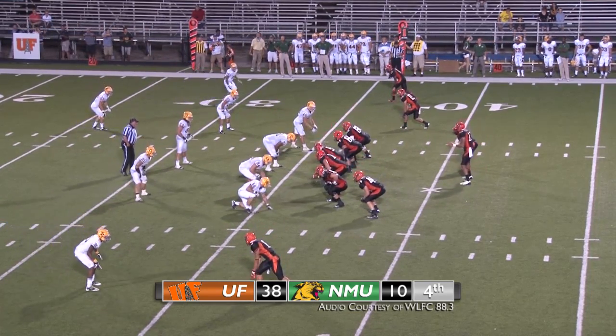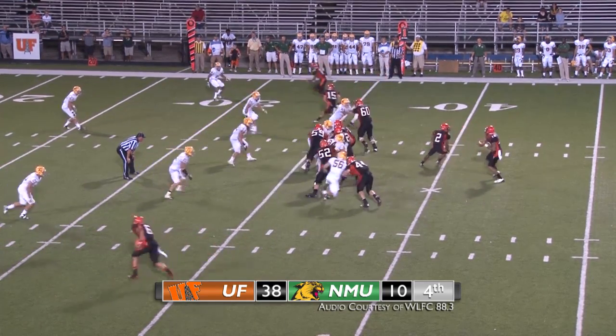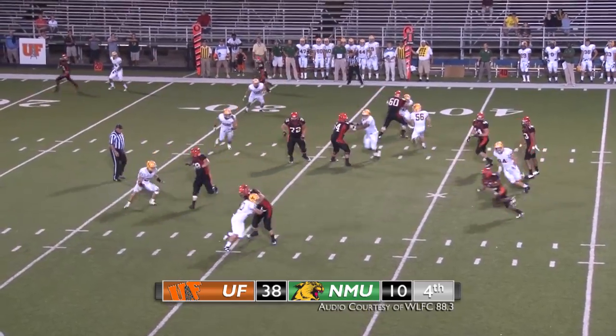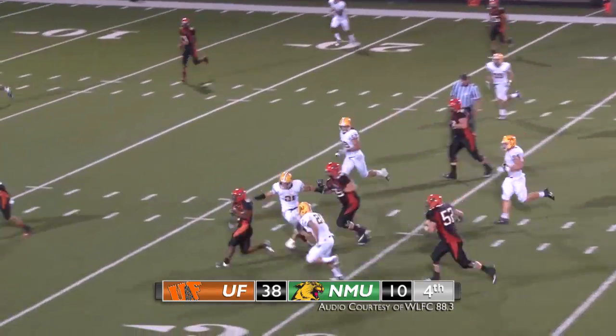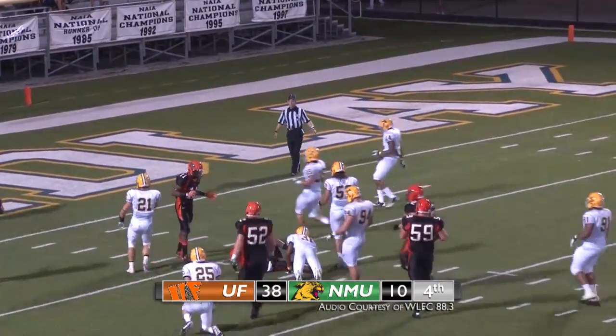2 to the top, 1 to the near side. Ford stays in the backfield, as does Brown. Pump fake. Oh, the little end around, look for Daquan Ford. He's got some running room. Bounces it outside, 20, 15, 10. Cuts it back to the middle, and it's going to be brought down at the 7.